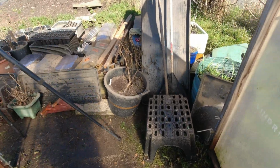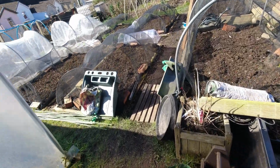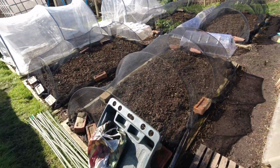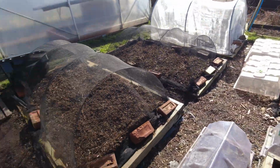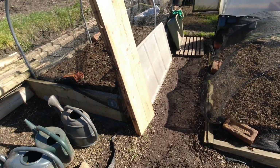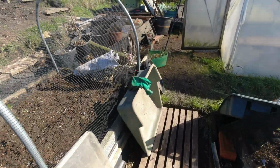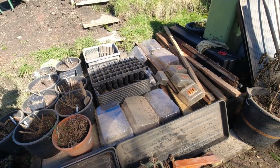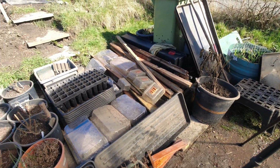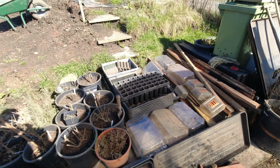Right, I need to turn my attention now to all the stuff that I've taken out, which when you bring it out is rather shocking how much there is. Just propagator tops and pieces of perspex for shading and frost protection, of course all the watering cans, and then the plants and more propagators and trays. So I'm going to give all this a really good spray down, and then hopefully it'll be clean and clear, ready to go back in.